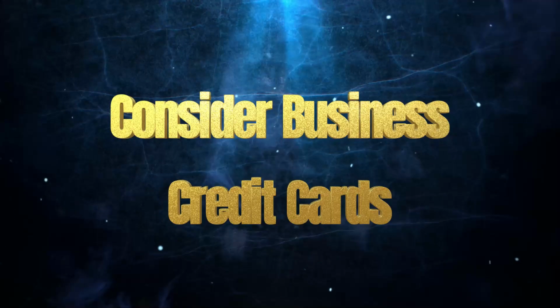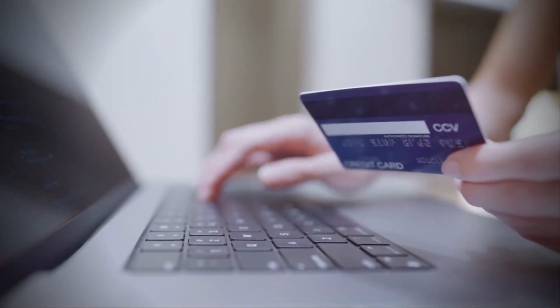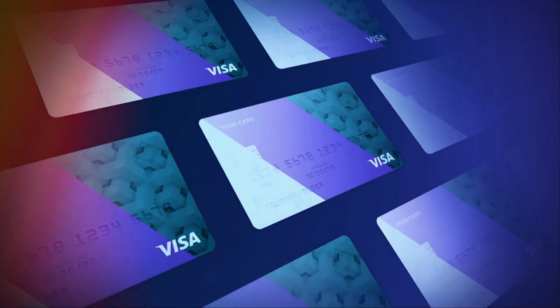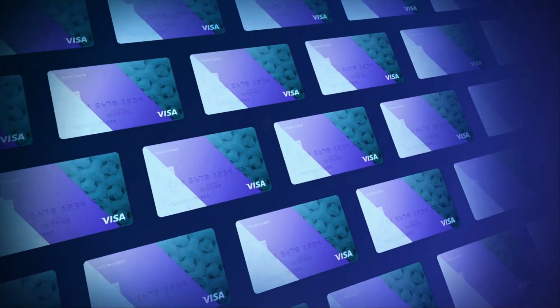Consider business credit cards. If you're using credit card stacking for business purposes, explore business credit cards. These often come with higher credit limits and business-specific rewards that can be advantageous for your venture.